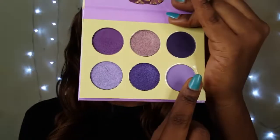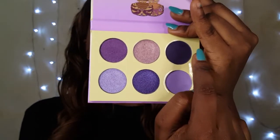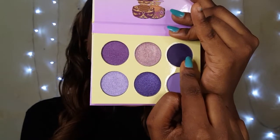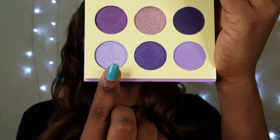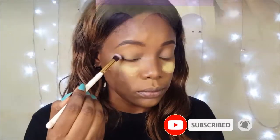Anyways, so I'm going to use this as my transitional shade, and the next is going to be this darker one here. My lid color is this, so I'm going to be using this and this.